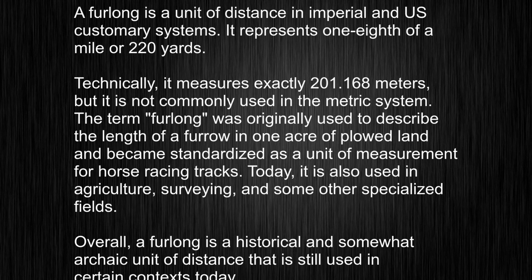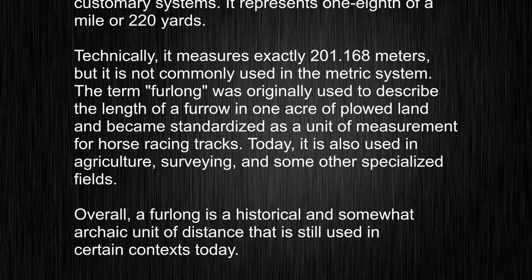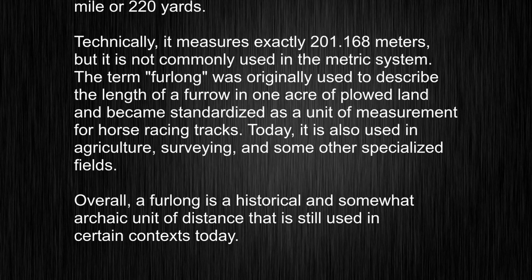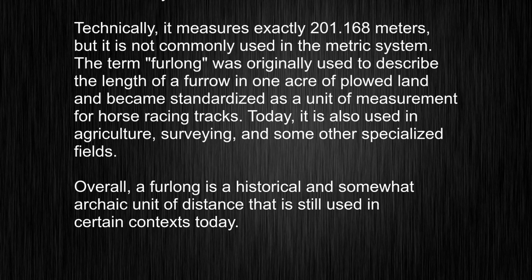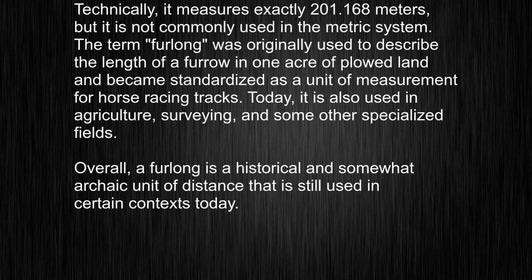The term furlong was originally used to describe the length of a furrow on 1 acre of plowed land and became standardized as a unit of measurement for horse racing tracks. Today, it is also used in agriculture, surveying, and some other specialized fields. Overall, a furlong is a historical and somewhat archaic unit of distance that is still used in certain contexts today.